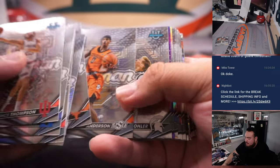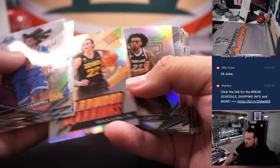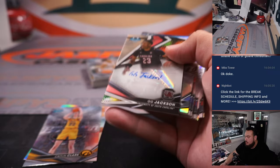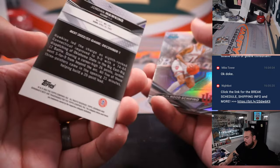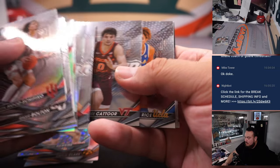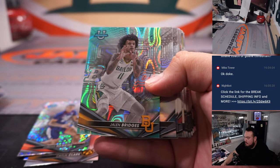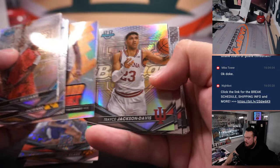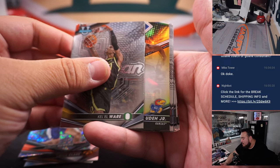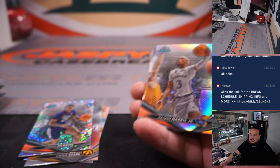Alrighty, folks, last box. This case has been a little quiet, I feel like. Hopefully this last box can save us. Jalen Washington. G.G. Jackson. Winner Nathan. I think I see a gold auto. Come on, baby. Make it a big one. Make it a big one. Jalen Bridges. And it's Ernest, 43 out of 50. Letter E is going to Nathan.